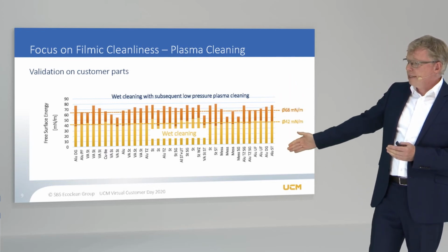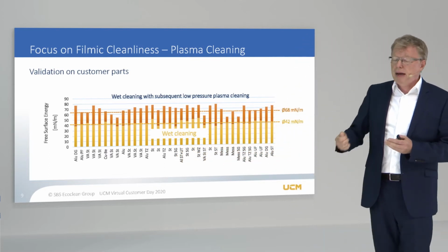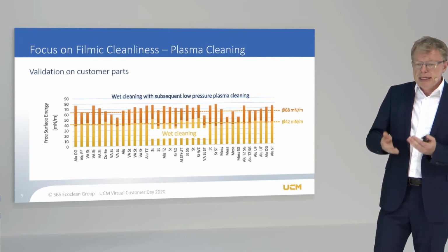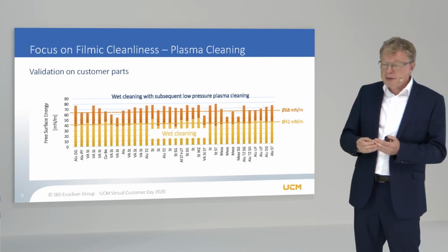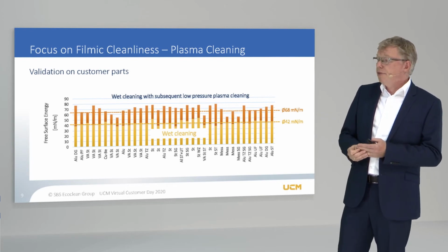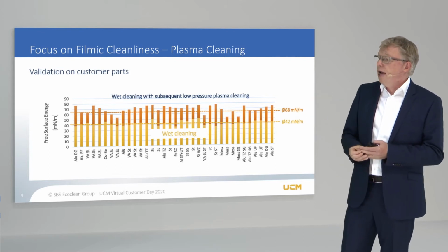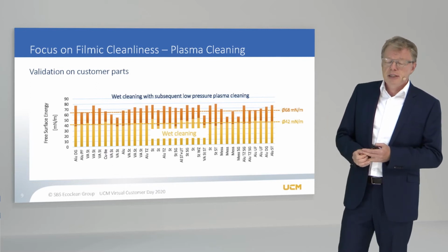We have taken several parts, totally different material. All these are parts from customers. We did a cleaning with a normal degreasing, a normal cleaning with a solvent, and after this we did an additional step with a plasma cleaning. And you see, after wet cleaning, we reach an average surface tension of, let's say, roughly 42 millinewton per meter.